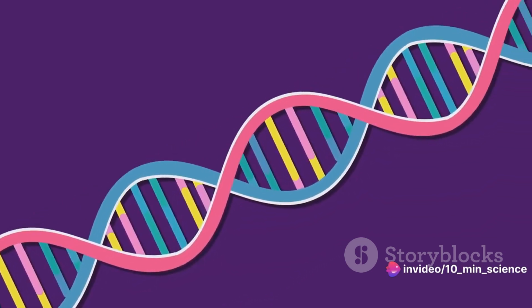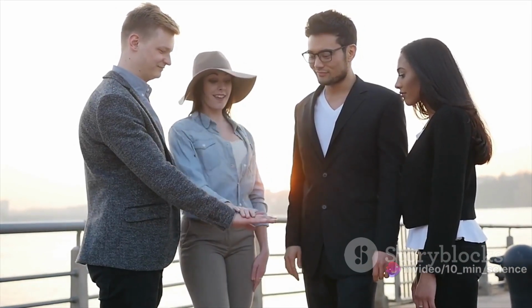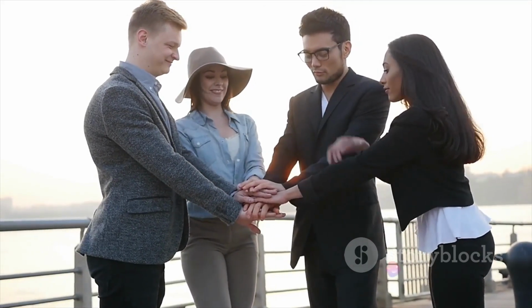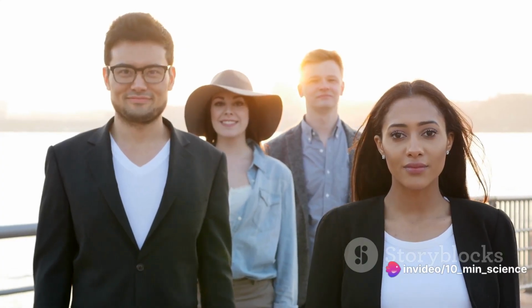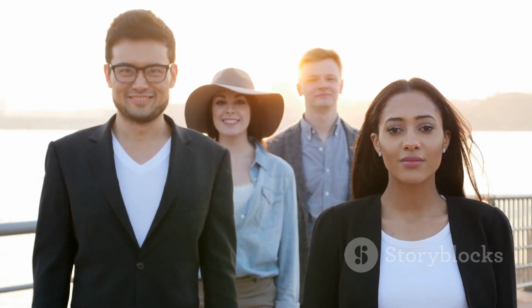They are independently assorted. These principles of Mendelian genetics play a crucial role in heredity. They explain how traits are passed down through generations and why each of us is a unique blend of our parents' traits. They provide the blueprint for diversity, dictating why siblings don't look exactly alike unless they're identical twins.